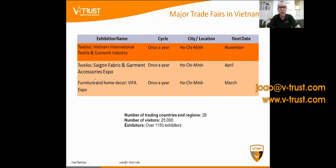If you're looking for furniture, you definitely have to go to this one. It's the major furniture fair in Vietnam, Furniture and Home Decor, VIFA, once a year, also in Ho Chi Minh, and it's in March. So here you see the number of trading countries and regions that visit these major fairs in Vietnam is 26. Number of visitors, 25,000 in the main fair, and over 1,150 exhibitors. So it's not very popular. It's not very developed, the trade fairs in Vietnam. But if you want to source there, you should definitely visit one of these fairs.